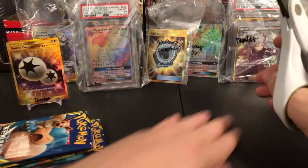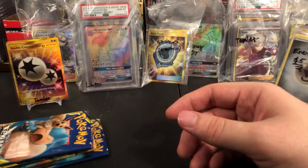Do you consider reverse holos bulk in terms of value? I don't really know what you mean by that.